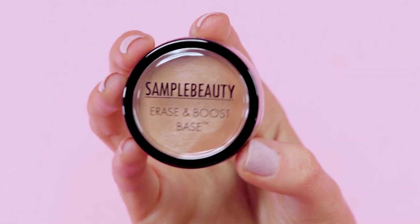So first off, I'm going in with the Sample Beauty Erase and Boost base in the shade 8, and I'm using this just to create a tacky base for the eyeshadows to stick to. The brush I'm using is a Sample Beauty PA106 brush, and I like to use this brush because it has synthetic fibres so it won't soak up any of your product.